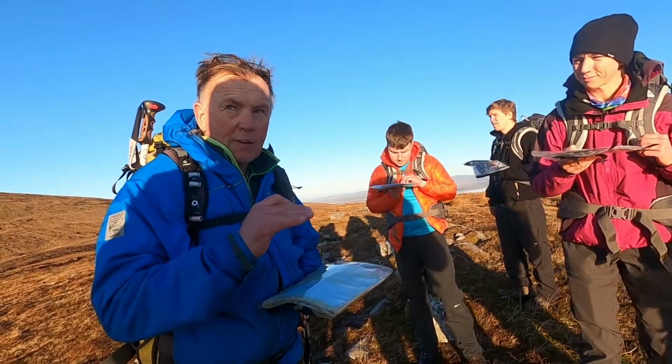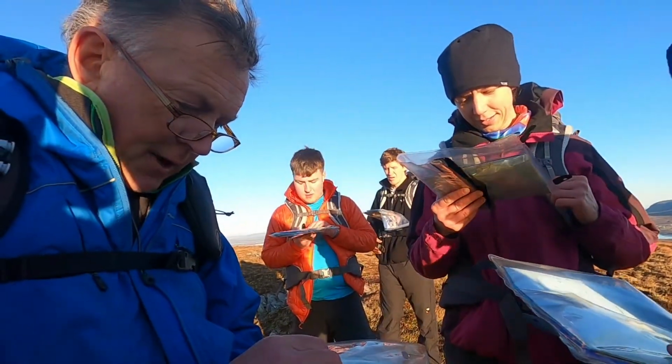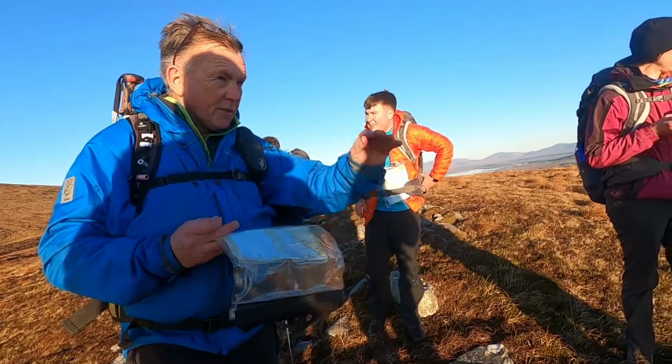Okay. We'll do a little bit of micro navigation, okay? Look at it a bit closely. And see to the right 268, what have you got? It's kind of a ring contour. Oh, yeah. Those little tiny bits will help you later on when you need them.